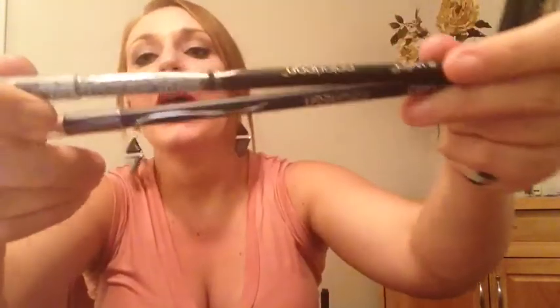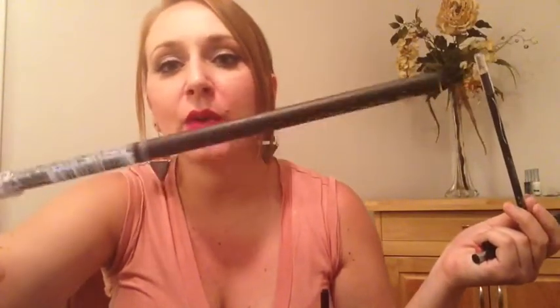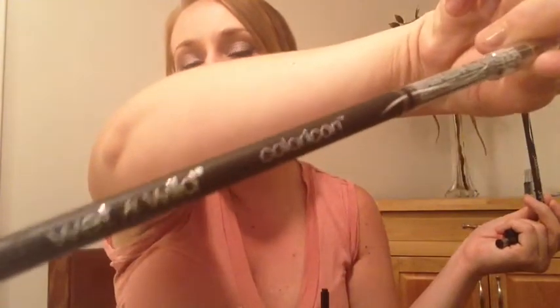So I have two eyeliners in here that I recently got for free with a coupon. I had a $1 Wet n Wild coupon. These eyeliners were $1, which made them absolutely free. You cannot beat free makeup. One of them I have not used yet, but I'm itching to use it, so I have it out and ready. These are the Wet n Wild Color Icon eyeliners, and the one I have not used yet is in Mink Brown.